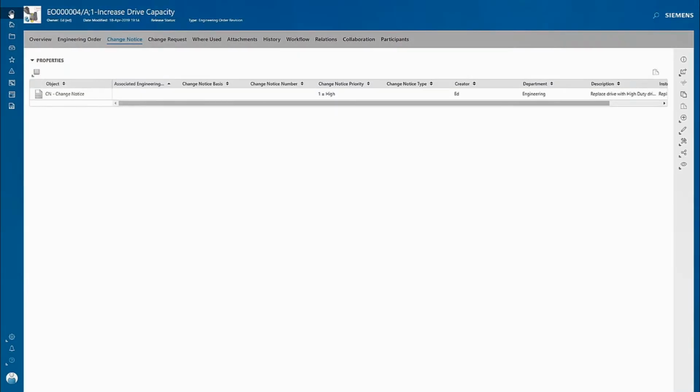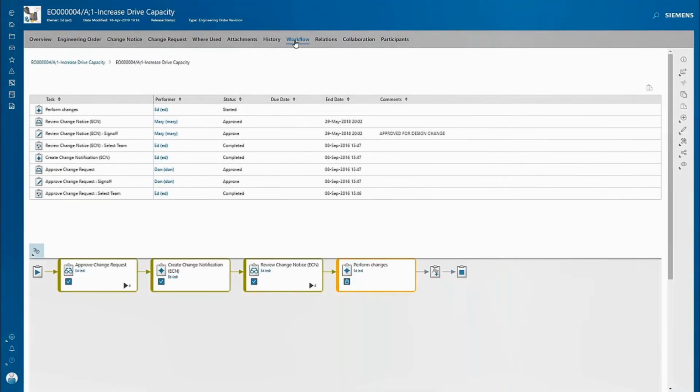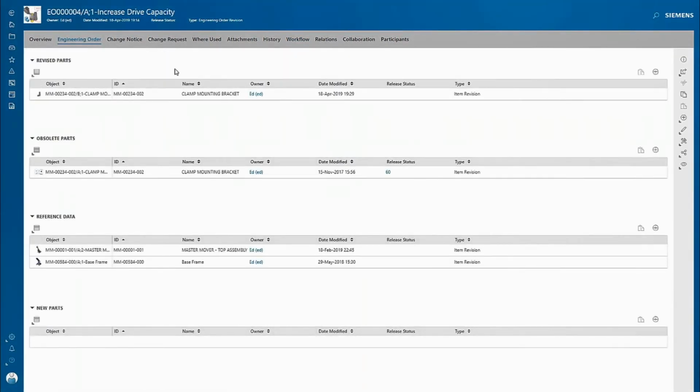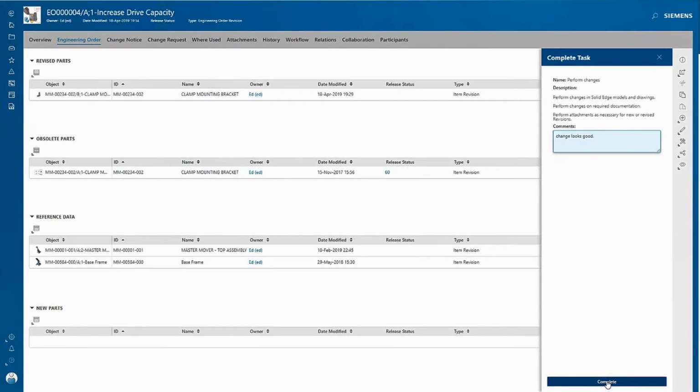So I can actually drive down this engineering order that's basically approval to work from the change that was requested, and where it is in the process, where things have gotten done, so I can actually break down all that: what parts are being revised, what parts are becoming obsolete, some reference information. So I can see all that. And in this case, it's a workflow, and I'm approving that everything's there so I can move on to the designer. So I now approve the task and I move down the workflow.